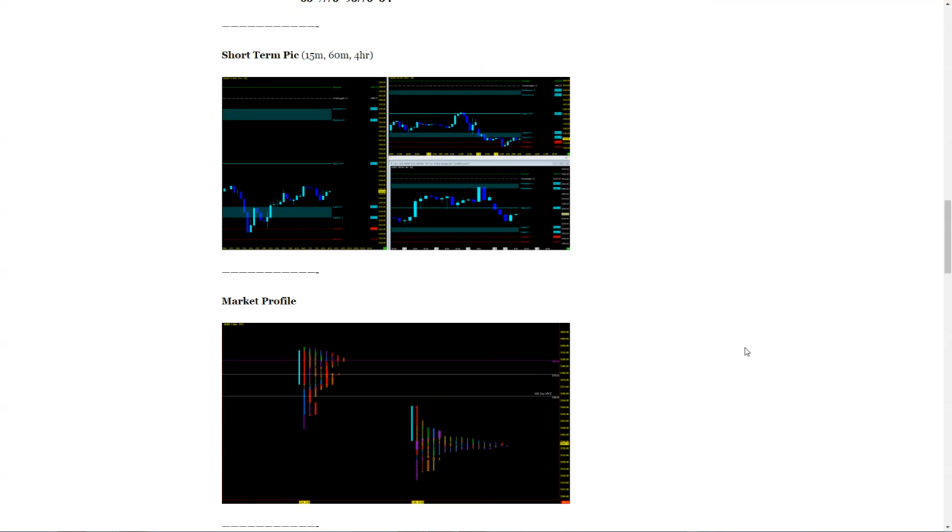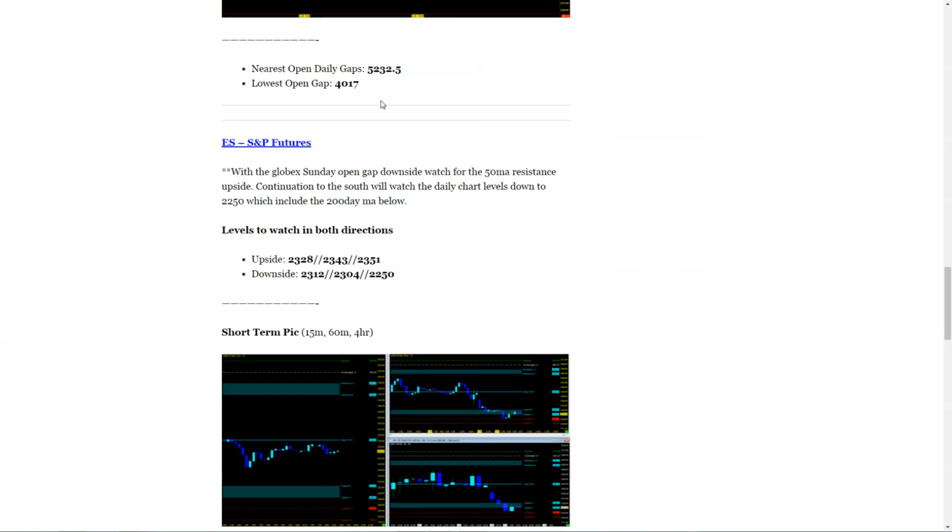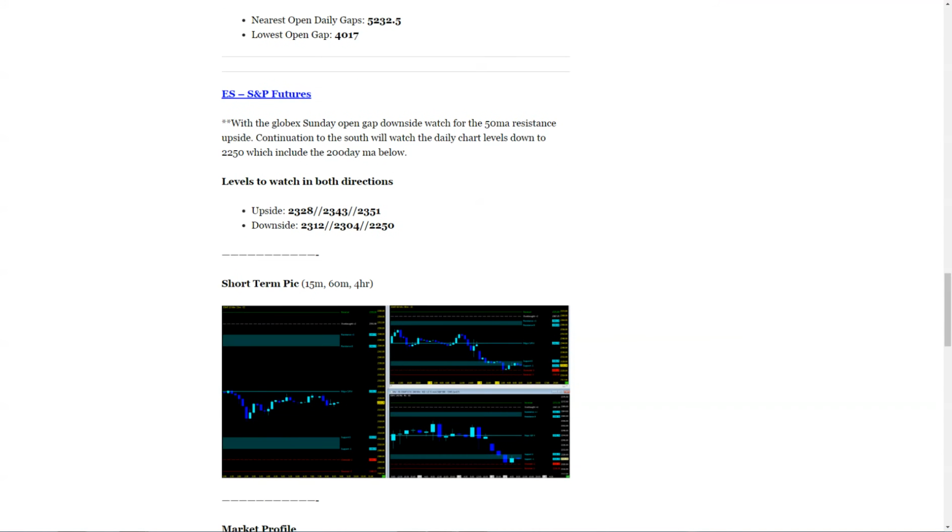All right, taking a look at the ES price action with its nearest open gaps. Still to the downside, ES 23.28. Looking upside all the way up to 23.51. And we came close to the 23.43 here today. ES on the downside after the initial move, came down to about 23.17, so a little bit shy of the 23.12. Levels are levels at the end of the day.